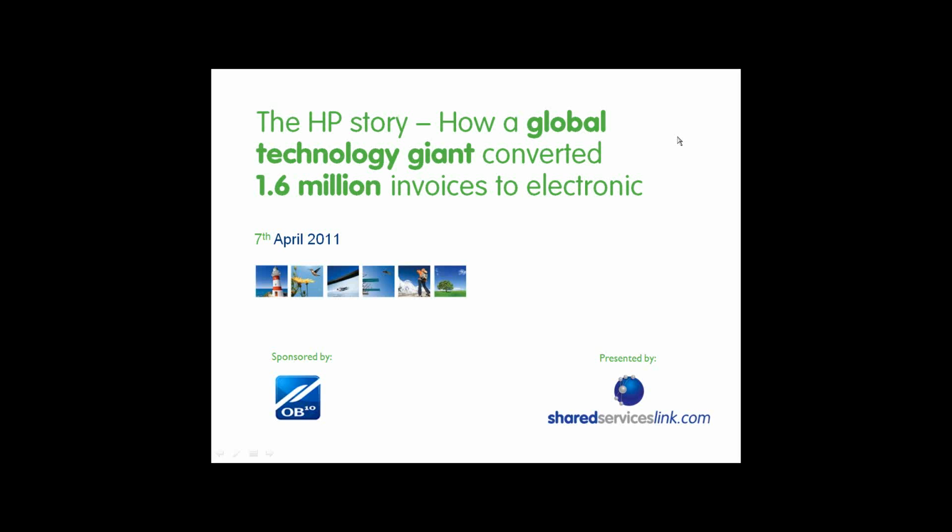So I'm delighted to be presenting OB10 and their client HP. And HP has been using the OB10 network for a while now, so they are in a very strong place to be sharing their experience with you. So we're going to be looking at how a global technology giant has converted 1.6 million invoices to electronic. So we have the HP story today.